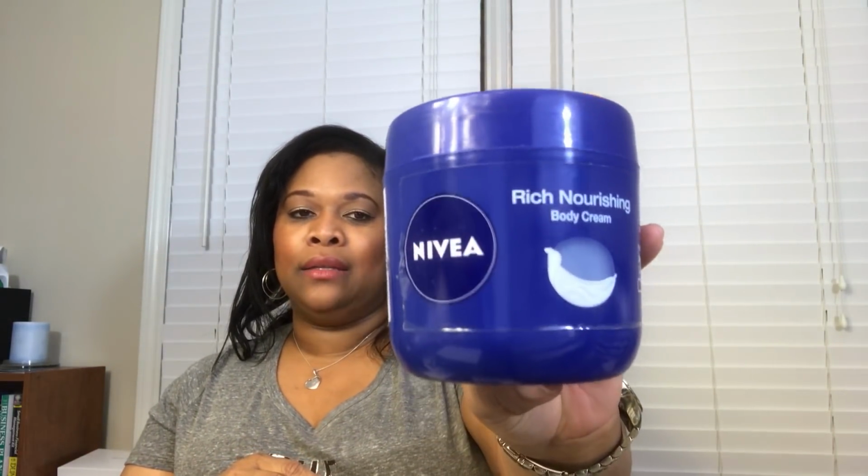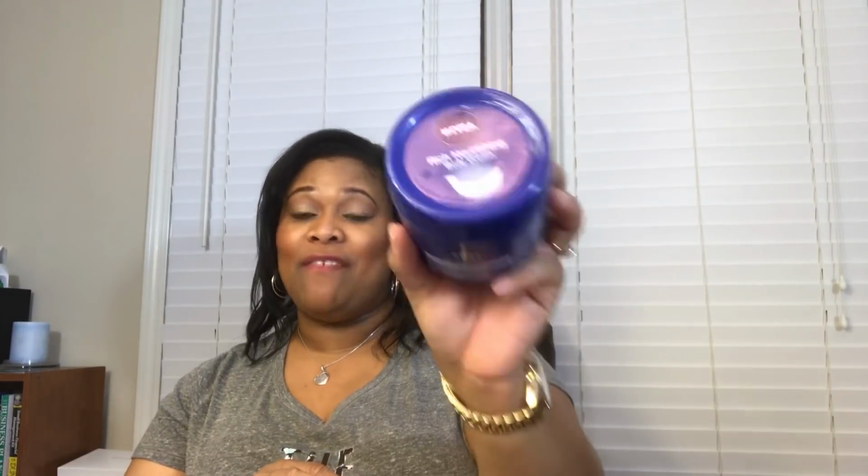The next item is another Nivea product. It is the Rich Nourishing Body Cream. I love this stuff. I order it from Amazon. It comes to my porch and I love it whether I'm mixing in the Nivea body oil or not. I really, really love this, and I would recommend it. If you want to take it to another level, get this and the Nivea body oil that I showed you earlier, and just mix as you're using. Just put a little bit of the oil in your hand and mix it together. It is so luxurious. So I am a Nivea body cream fan.